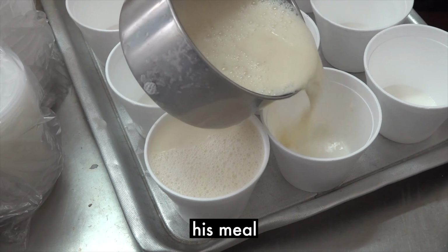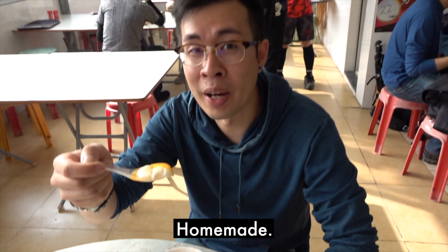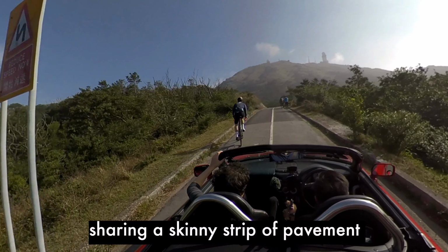Finally, Peter rounds out his meal with freshly made tofu fa. Homemade. Yeah, so fresh. Fully fueled, we ascend to the top of Tai Mo Shan, sharing a skinny strip of pavement with hikers and bikers.